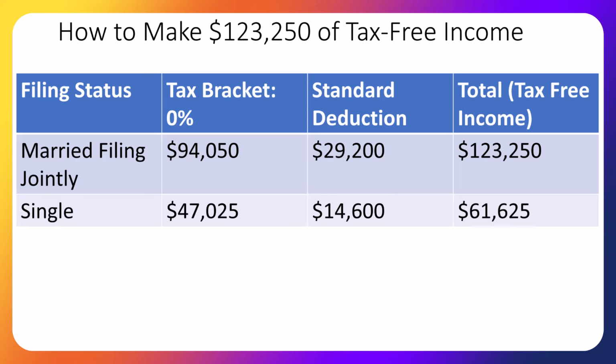Another reason to own dividend-paying stocks is for the potential to generate up to $123,250 of tax-free income each year if you're married and filing separately. Remember, the ultimate goal of dividend investing is growing your portfolio to a point where it generates enough income each year to live off the dividends. And because companies historically increase their dividends above the rate of inflation, you have the ultimate income stream that not only covers your expenses but grows over time.